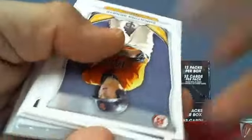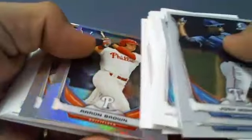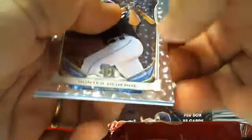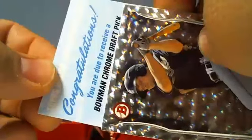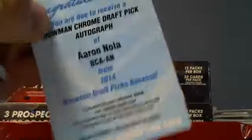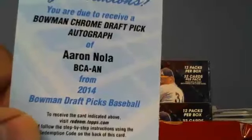Still got one more hit out of this box coming. Oh, we got a redemption. Who's redemptions in this? Is it anything good? Base. Gareth Morgan. Base. Refractors, Aaron Brown. Mason Williams. Base. Refractor. We've got a redemption card. You are due to receive one Bowman draft pick autograph of Aaron Nola. I need help with that one.